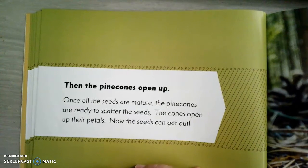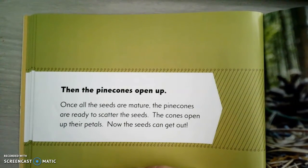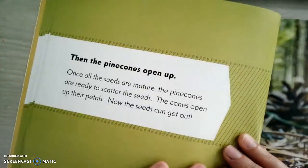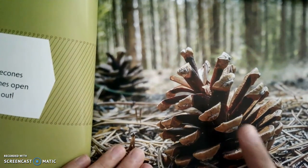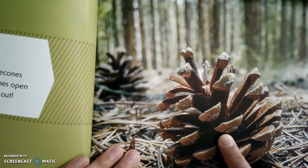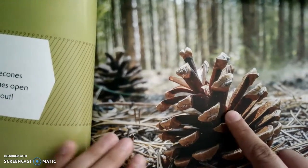Then the pine cones open up. Once all the seeds are mature, the pine cones are ready to scatter the seeds. The cones open up their petals. Now the seeds can get out. Okay, so that's what happens when a seed is mature, which means fully grown. The pine cone will open up and the seeds can fall out.